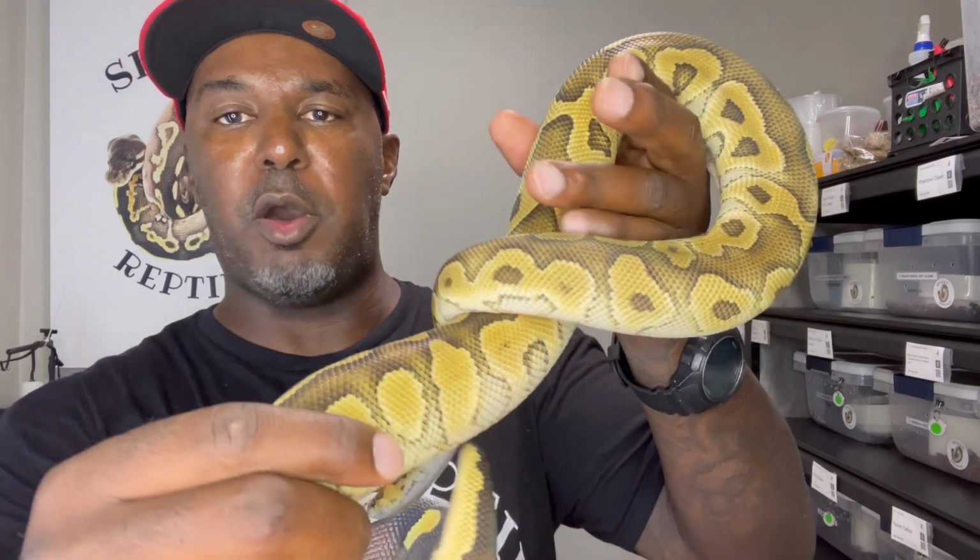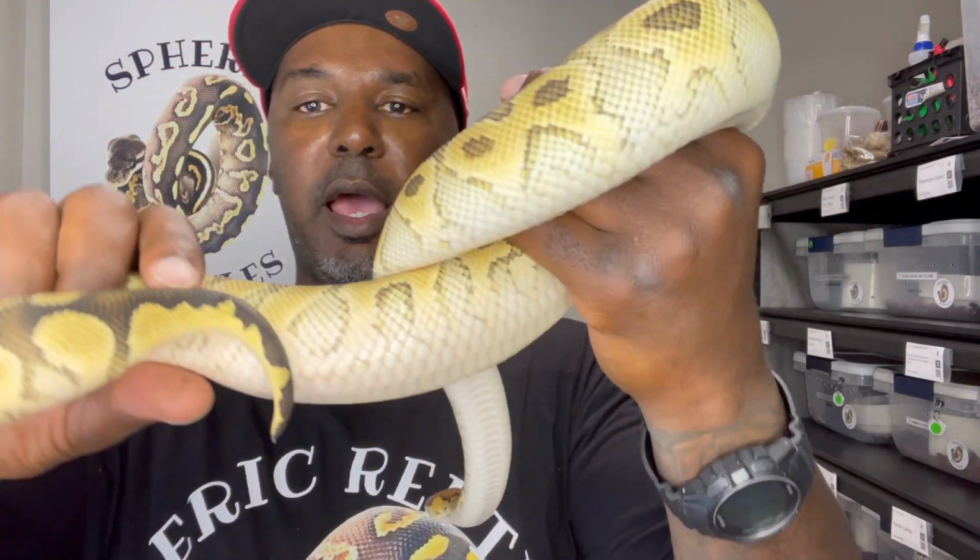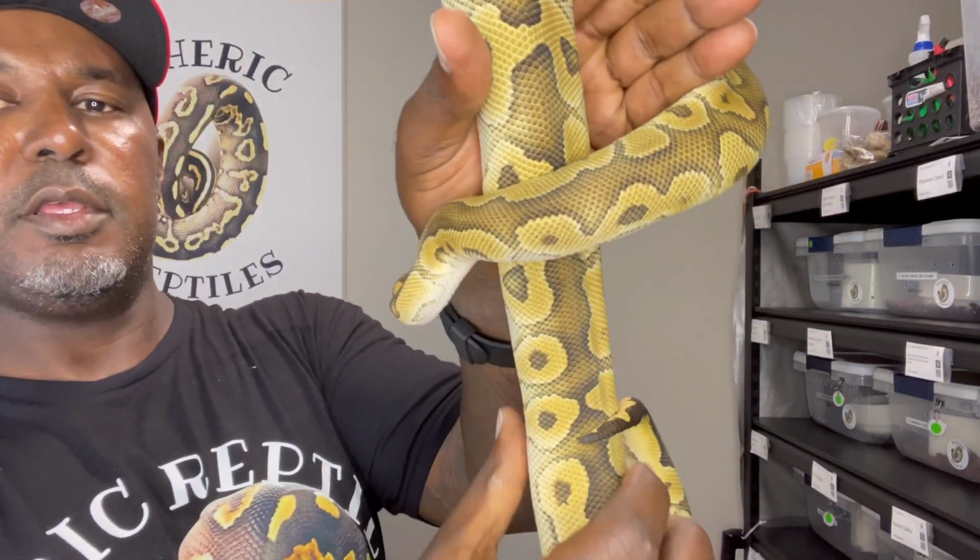So you see these white flames with my thumb that are coming up, and you can see how that rolls into that central dorsal pattern that's really kind of characteristic of clown ball pythons. And the belly is very clean. Oh, it's coming towards my mouth.